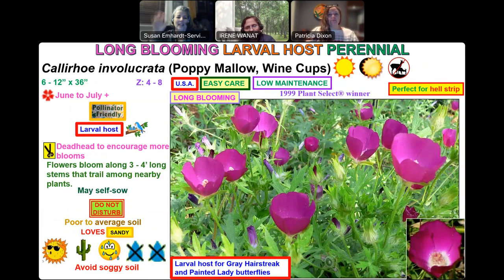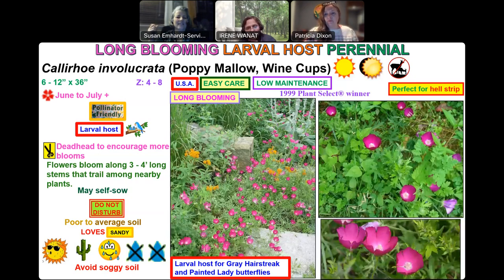Here's another wonderful plant that blooms very well and has these magenta blooms, these wine cups, and they close at night and then open up in the daytime. And the ones that have been pollinated stay closed. So they can tell the pollinators, kitchen closed, go to the other blooms. It does very well, but does not like soggy soil. And here it is in my garden.